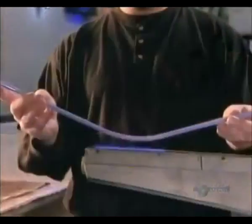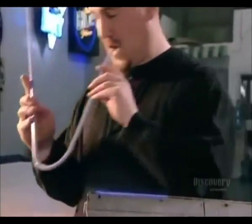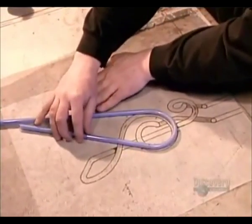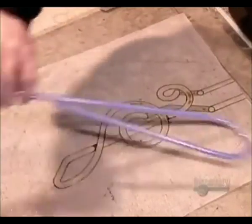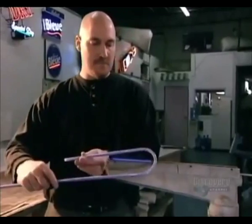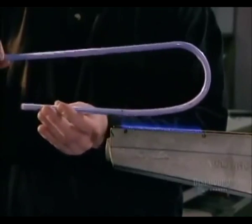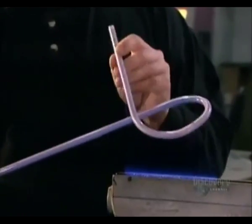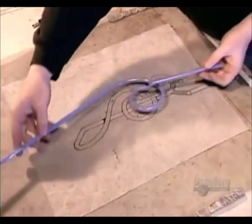To shape the tube, they use a glass blowing technique. Following a pattern drawn on a fire-resistant sheet, they mark where they have to bend the tube. Then they heat each spot on a device called a ribbon burner, whose propane flame is a blazing 650 degrees Celsius. Within half a minute, the glass softens enough to be pliable.